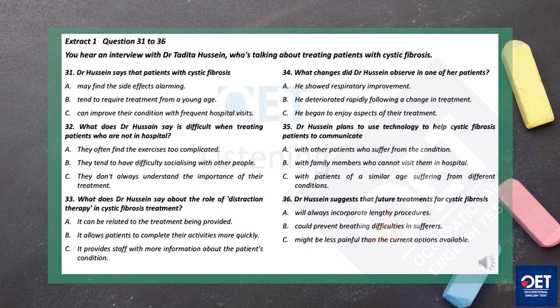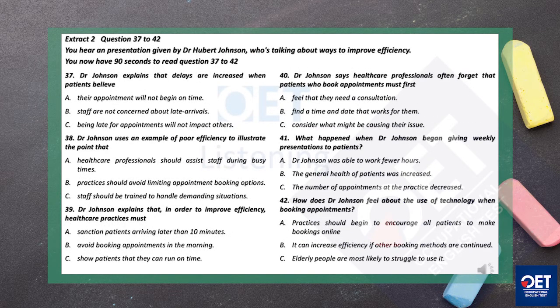Now turn over and look at extract 2. You hear a physician called Dr. Hubert Johnson discuss improving efficiency at a healthcare practice. You now have 90 seconds to read questions 37 to 42.